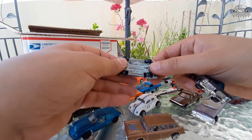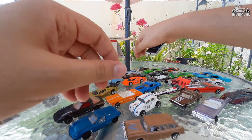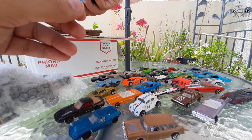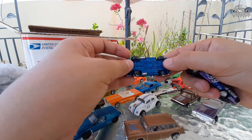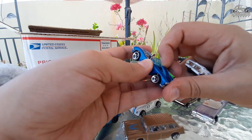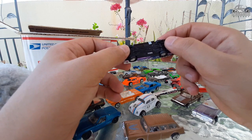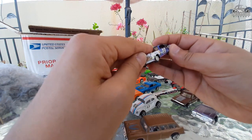Still here, a Hot Wheel of 1987. This is a Porsche, as you see. Here, Hot Wheel. We have here a Corvette, Hot Wheel Corvette. And it is opening, not that much. Here. A Racing Champion Cougar Eliminator 69. Wow. Beautiful.